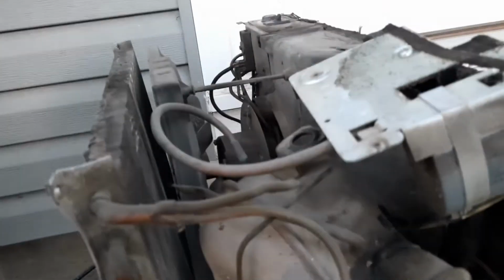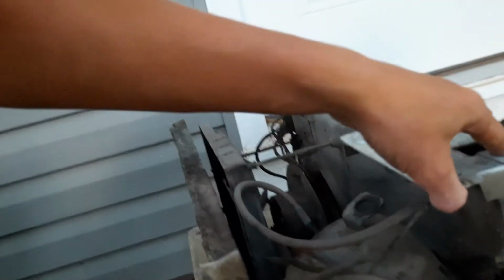Here's a look at the inside. We have what appears to be a pancake compressor. I'm not sure if it's supposed to be at this angle or not, but I don't think so. But it does run somehow, so that's a good thing. That's just because it's loose. This here needs to be redone. You can see how this thing's just been vandalized. I think this is actually fiberglass, which is kind of interesting.